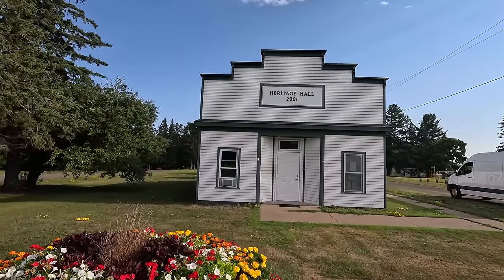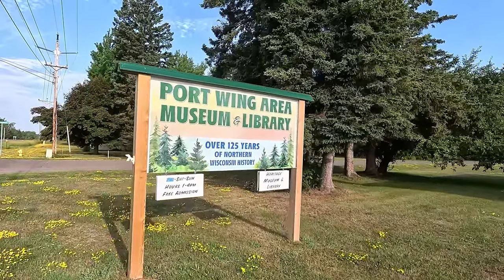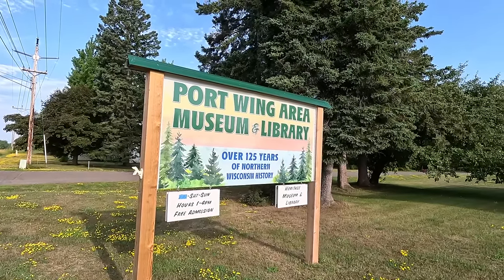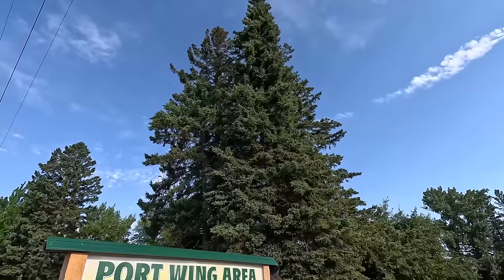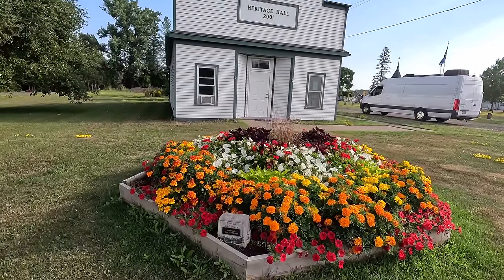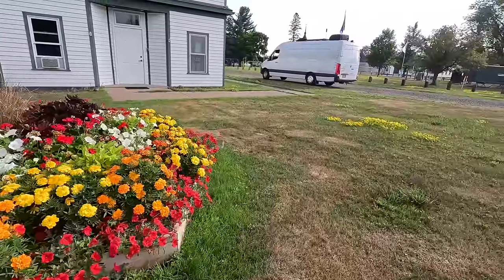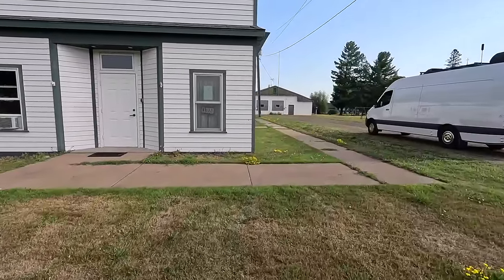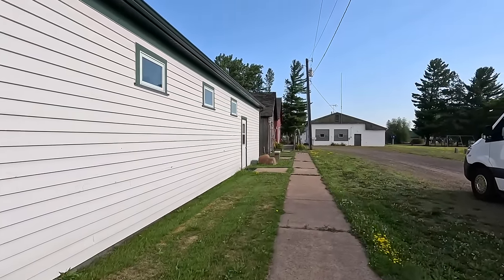Heritage Hall. This looks like a little historic museum and library. That's what the sign said. 125 years. Wow. Wisconsin history right here in Port Wing. A big old pine there. Some little buildings out back. It's not open, but we'll peek through the windows.